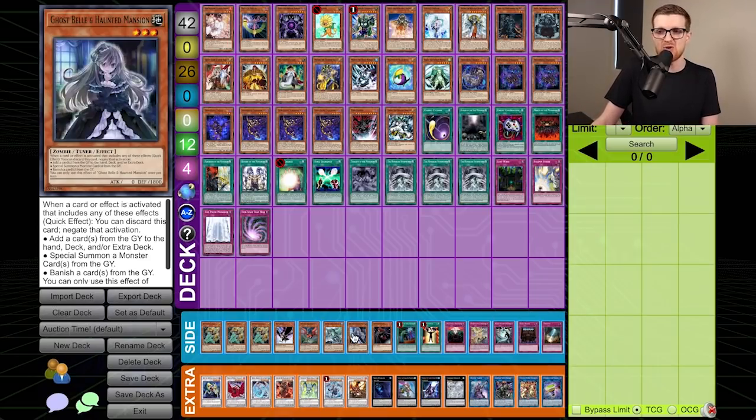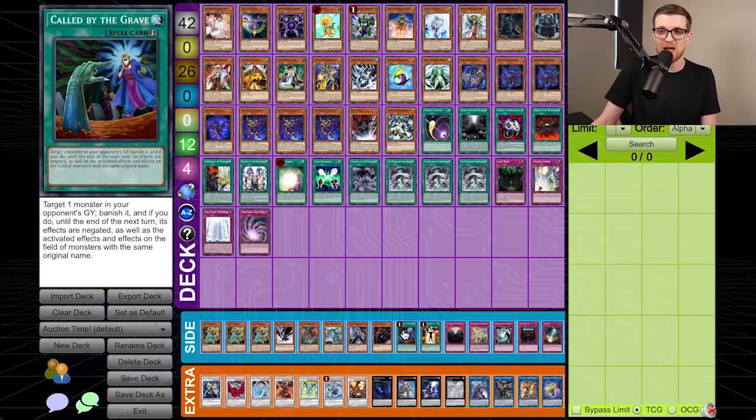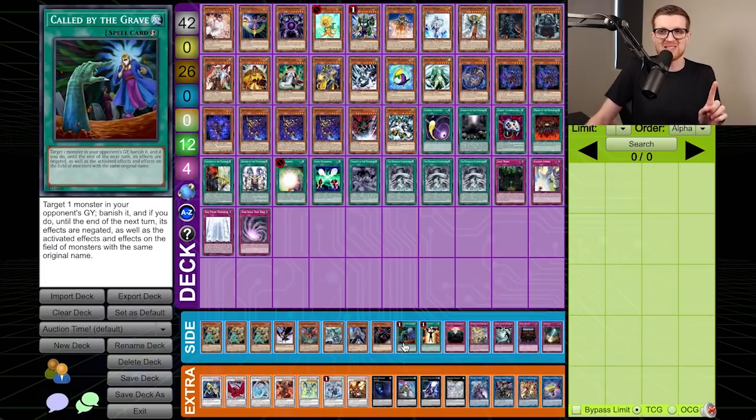Ghost Spell, similar to DD Crow for the graveyard. Vanity Sphene can just lock him out depending on the type of deck that he's playing. Call by the Grave is in here because I know he has three copies of Max C from the Hanzo tins. It's funny though, I specifically wanted to play this deck because I had the option to play Satellar Knights and just kind of lean on the rank fours that we have access to, but I know he has Max C. And so Monarchs play much better under Max C, and Call by the Grave is another way that we can stop it or go after other stuff in the grave.